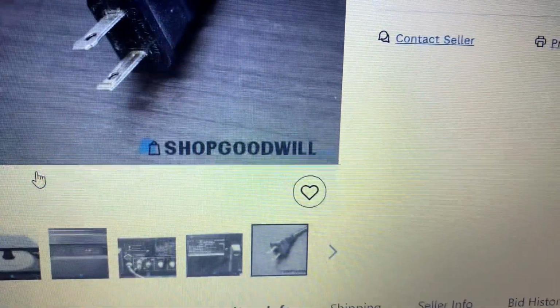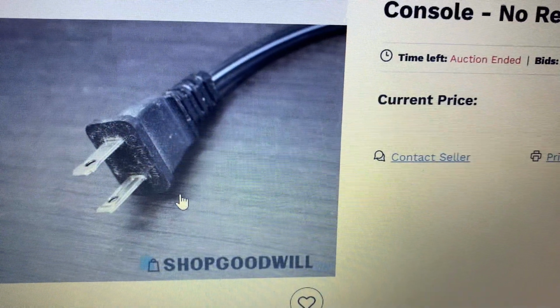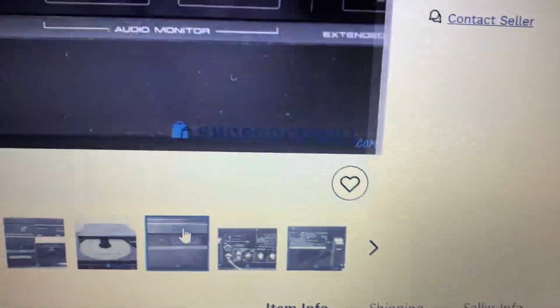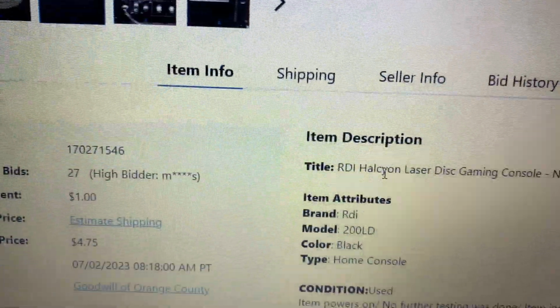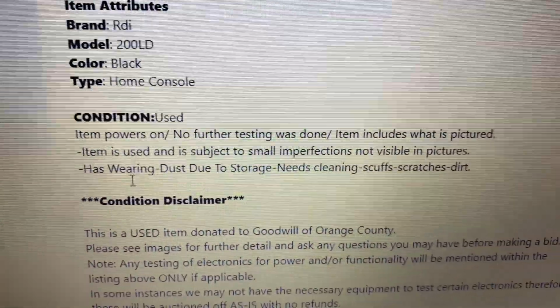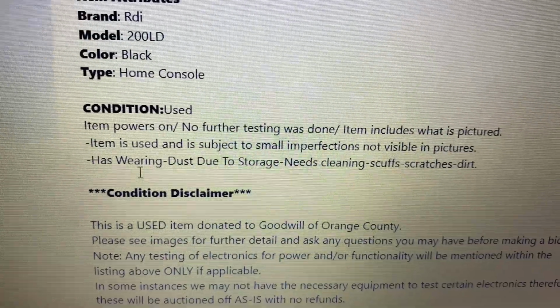It's also based off a Pioneer Laserdisc player. I just forgot the model, and I don't know if it was rebranded, but this looks like a working prototype because it can power on right there. So that's pretty cool. If you read more into this, it says the item powers on, no further testing was done, and the item includes what is pictured.